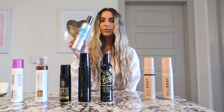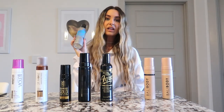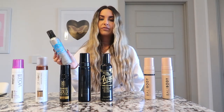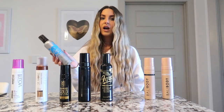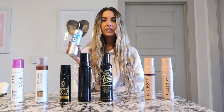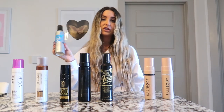So same thing, super meringue, super whipped when it comes out. And again, if you want to try a self-tanner that you can get at Walgreens, this one is great for beginners. It's not super dark, so you're not going to look crazy. Or if you already have a darker base coat, then this one would be really good for you. So I would give this one or that one a go if you're looking for just kind of a starter.